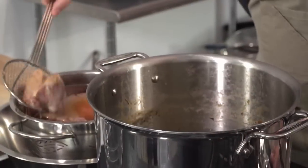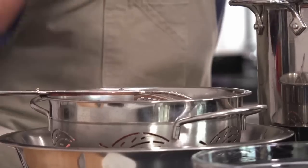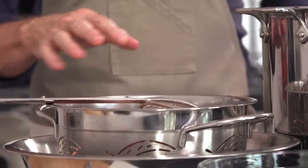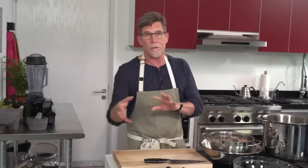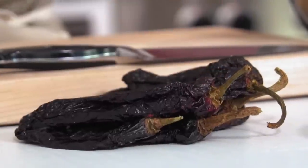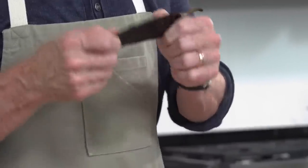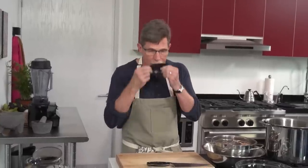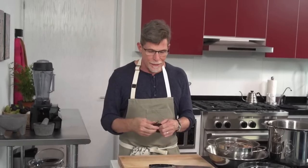Now I'm taking the meat out of the rich pork broth, and I'm gonna let it cool for just a little bit till I can pull it apart and show you how to clean all those parts. But the next step here really is to prepare the flavoring for the pozole, and it's gonna be flavored with ancho chilies. When you buy the ancho chilies, you want them to be really soft like this, be really fragrant, smell like a sort of spicy dried fruit.